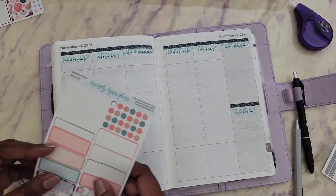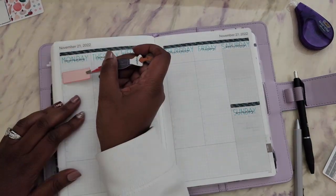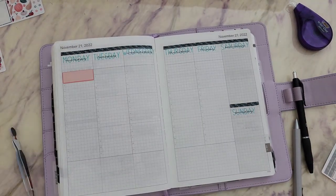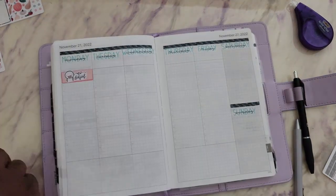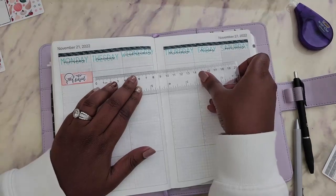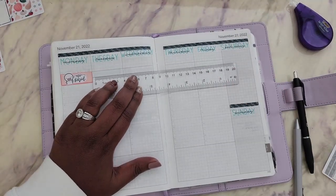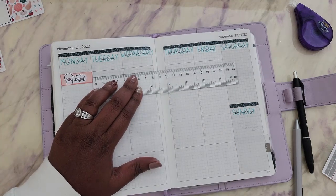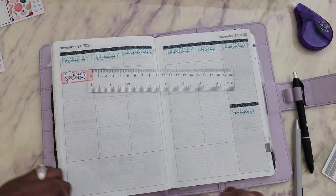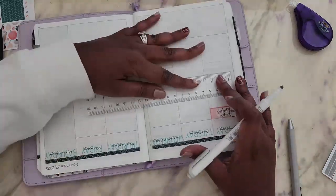So the date covers or the date script stickers are actually from the Happy Planner journaling sticker book, and I'm using leftovers from a Mandy Lynn plans kit and some washi strips from Planner Kate. And then I'm just going to find random things to kind of fill the needs that I have.